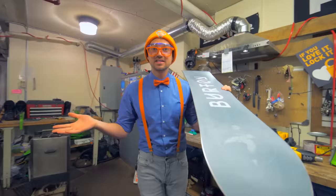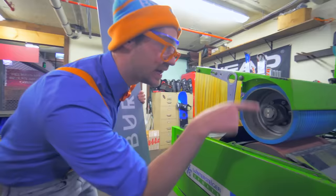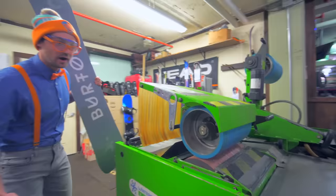So the first machine is this machine. This is the grinder machine. See, there's a grinder right there and a wheel that pushes it. So let me turn on the water first. Here we go!